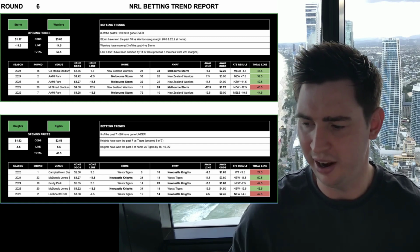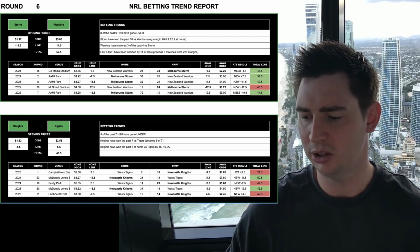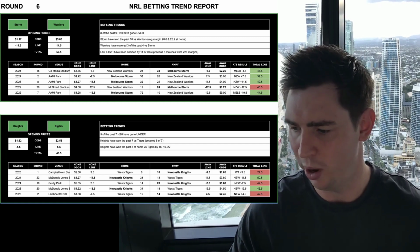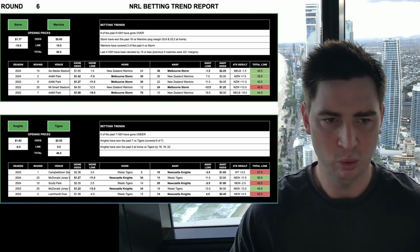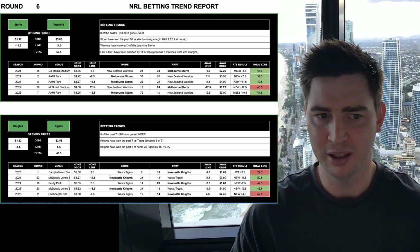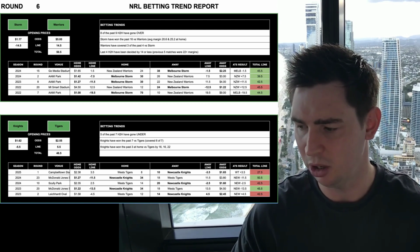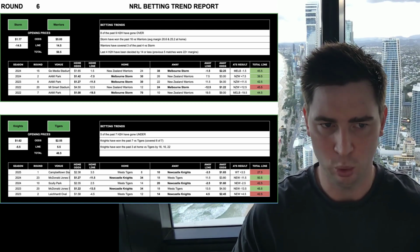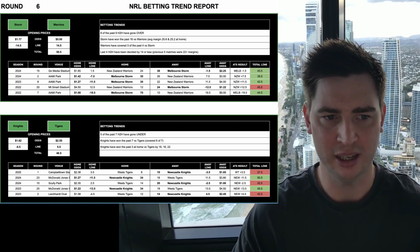Storm also have led at halftime in all 4 games so far this season. And for the Warriors, they've only led at halftime once, which was against Manly. Warriors, to their credit, are coming into this with 3 straight wins off the bye. There's a chance they can definitely keep this close, but I think Storm will just be too good in the end at home, but we'll likely see plenty of points in this matchup.